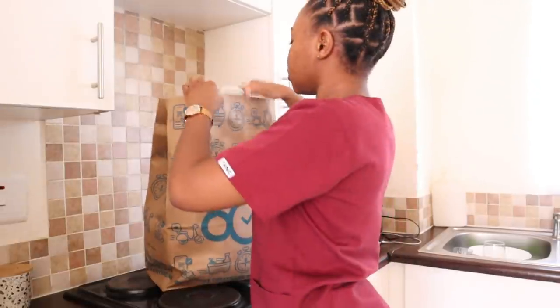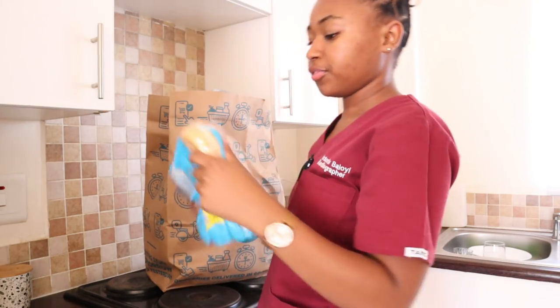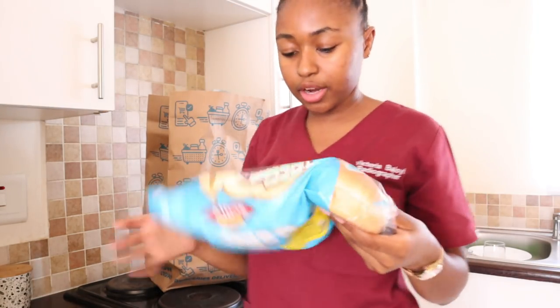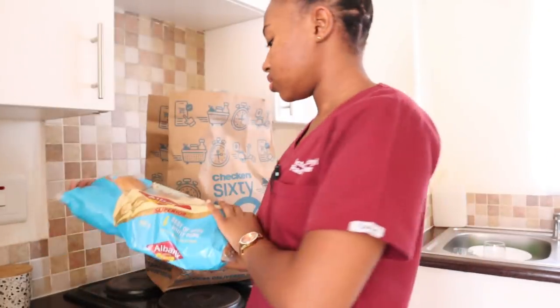I'm just gonna show you guys quickly what I bought, and please don't mind my messy kitchen counter. After that, I'm going to head out to the gym. I haven't been to the gym in a while for personal reasons. Let me quickly show you what I bought, just a few things. So the first thing that I got are these albino buns or rolls.